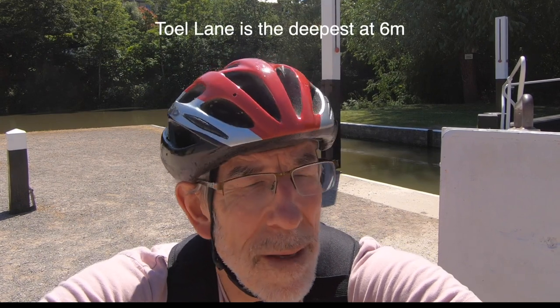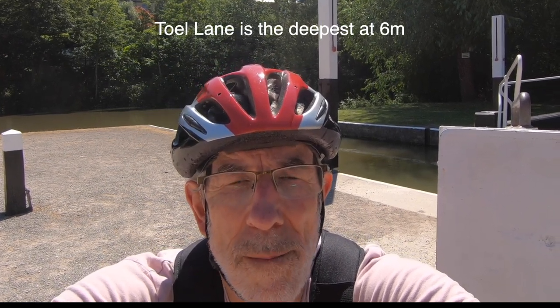Apparently is England's deepest lock. Better check the facts, but I think it is. Okay, we're now on the Avon Kennet Canal in Bath, and we're heading round to Dundas Aqueduct. Okay, let's go.